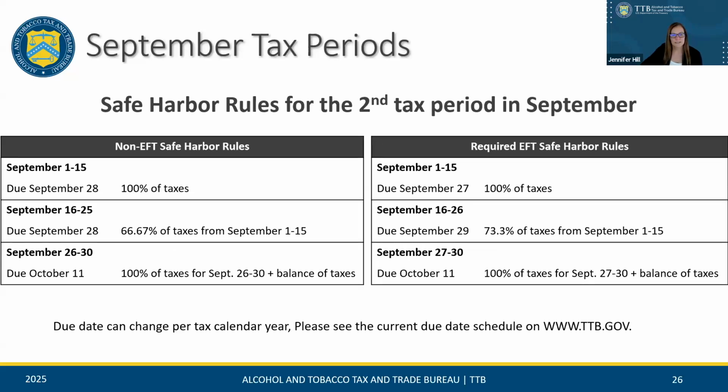The Safe Harbor Rule was created to help with the September tax periods. It gives you the option of estimating your second September tax amount based on a percentage of the taxes paid in your first September return, as long as all underpayments on that second September return are corrected on your third September return. We will start with non-EFT taxpayers. The 3 September tax periods are broken down here. The safe harbor rule states that the taxpayer is in compliance with respect to its second September tax return as long as at least 66.7% of the tax liability incurred in the first period, September 1st through 15th, is paid by September 28th.